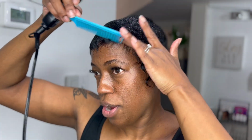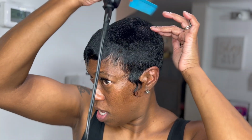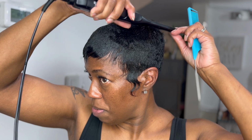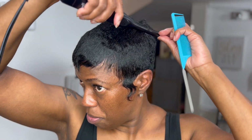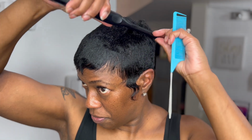So we have the Pixie stick, and what I'm going to do is start combing my hair in the direction that I want my hair to look. So I usually start in the back here and just comb my hair in a little C formation, and I start a pattern from the top of my head, and I just follow the curl pattern until it's all curled.